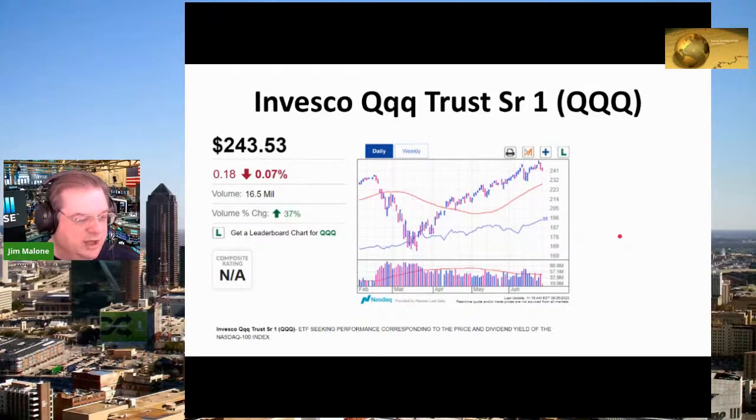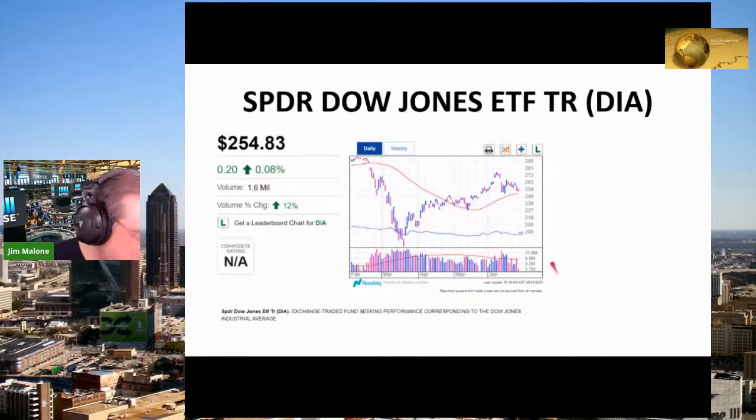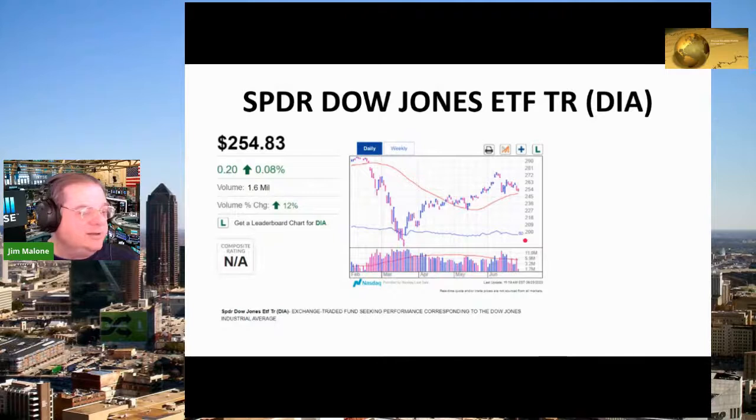The next slide is the spider. This shows a wider slice. This is basically the S&P 500, the 500 largest companies listed on pretty much all the exchanges, either the New York Stock Exchange or the NASDAQ or all over. As you can see on this one, it's only a 50 relative strength. Why? Because this is a broader index, and the spiders represent approximately 50% of the market.